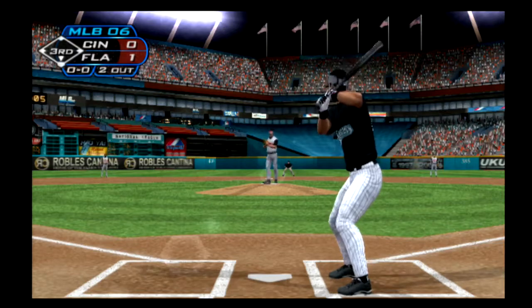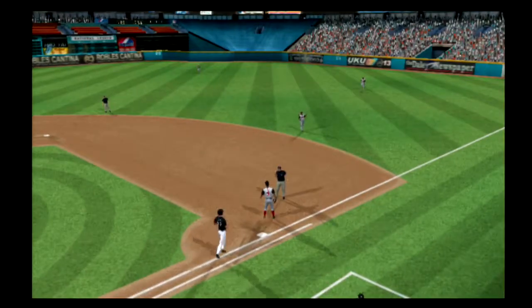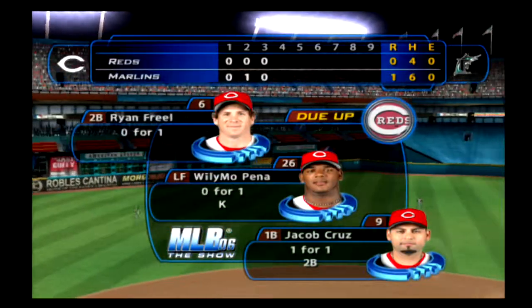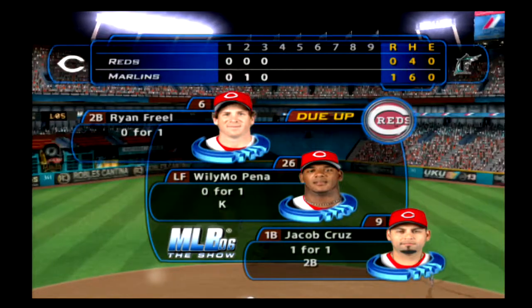Here's the first offering. Now a ball hit hard towards the hole. Up with it is Friel. Throw to first in plenty of time, and the side is retired. So no runs, no hits, no errors, and no one left on. 3 innings complete. The Marlins lead this one 1-0.